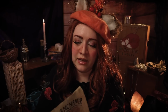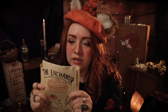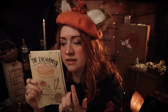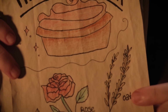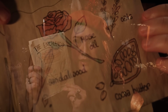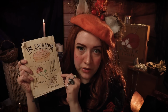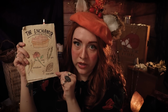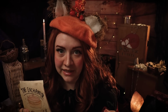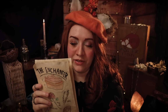The first one being the Enchanter. Okay, so this is also my personal favourite because the top note scent-wise in this is roses. Rose oil to be exact. Now the other components of this are sandalwood, oats, specifically oat milk, as well as cocoa butter. Everything has been pieced together perfectly to create this wonderful lathering foam on your face.